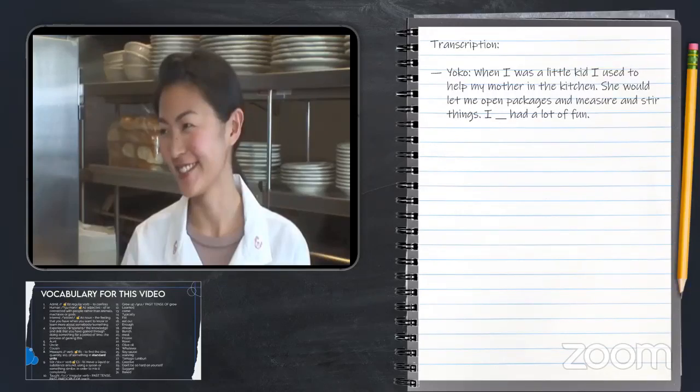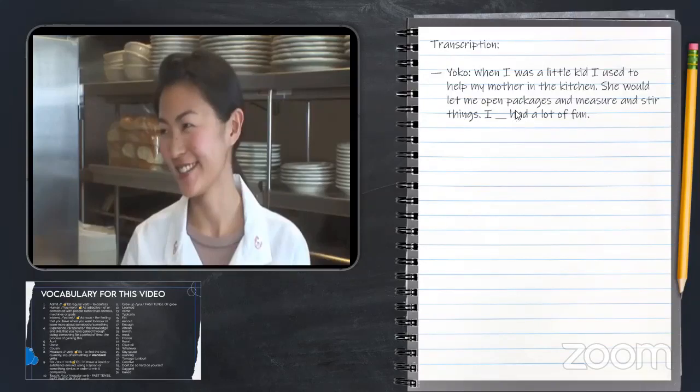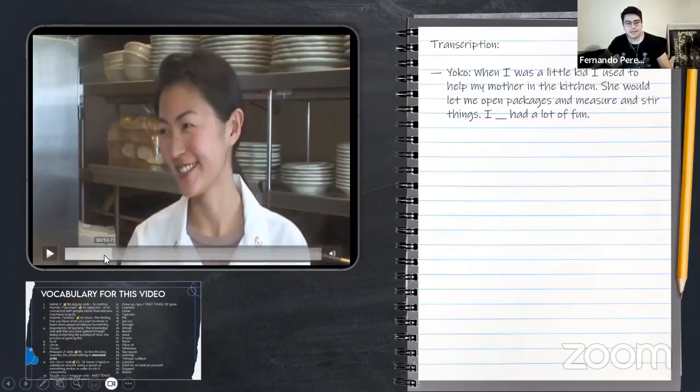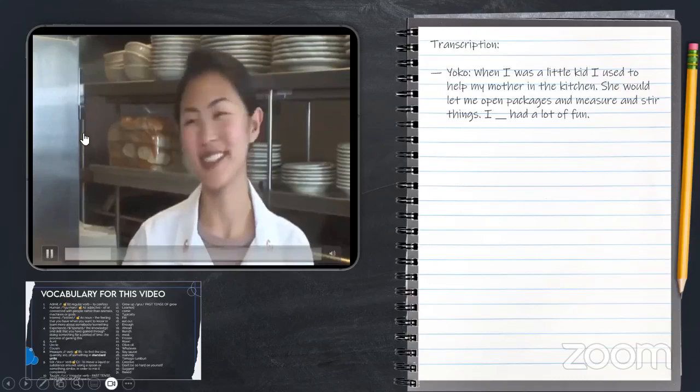Maybe could. I could have. Impossible, because had is in past, and by grammatical rule, a modal needs a simple form verb. Never verbs in past. I'm? And now the problem is bigger. Yes. The verb to be cannot go with a verb together. And the phonetic is very far away. The phonetic is very different. Listen again. Measure and stir things. I always had a lot of fun.